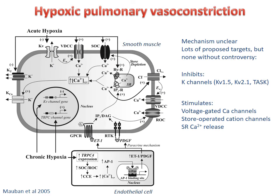This slide illustrates some of the many mechanisms that have been proposed to explain hypoxic pulmonary vasoconstriction. Over the years, it has been proposed to involve a factor released from endothelial cells or from other cell types in the lung. It is generally agreed now that hypoxia directly affects the smooth muscle cells, and probably through an action on the mitochondria.